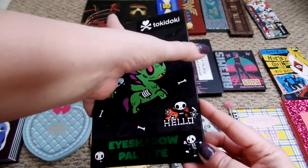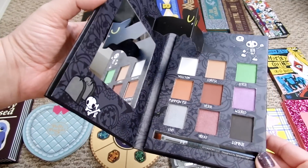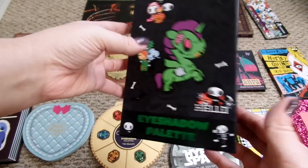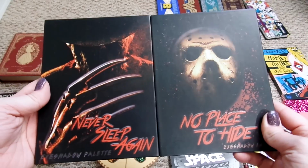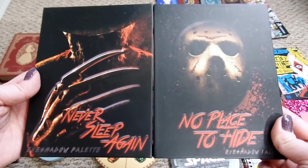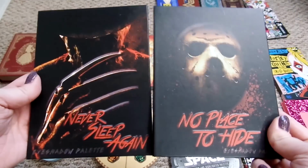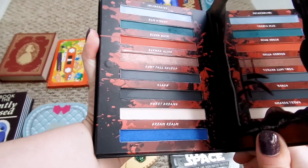This one is the Tokidoki Halloween palette. I actually didn't ever use this on camera. I picked it up at Halloween. But if you guys want to see something with it, let me know. The 2 Jason and Freddy palettes, which, yes, I realize they do magnetize together. When I released my video, they had not specified that, and it didn't say it on their website, but I know now, so thank you for everybody who commented. No Place to Hide, Never Sleep Again.